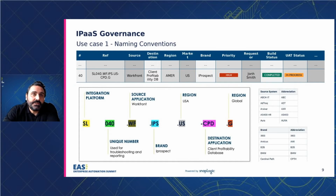So in this instance, the source application is Workfront. Therefore, we use WF as an abbreviation. We then move on to the brand. Is this application only used by one brand? In this case, yes. What's the name of the brand? iProspect, abbreviation IPS. And then, is this brand only available within one country? Yes, that's the US in there.